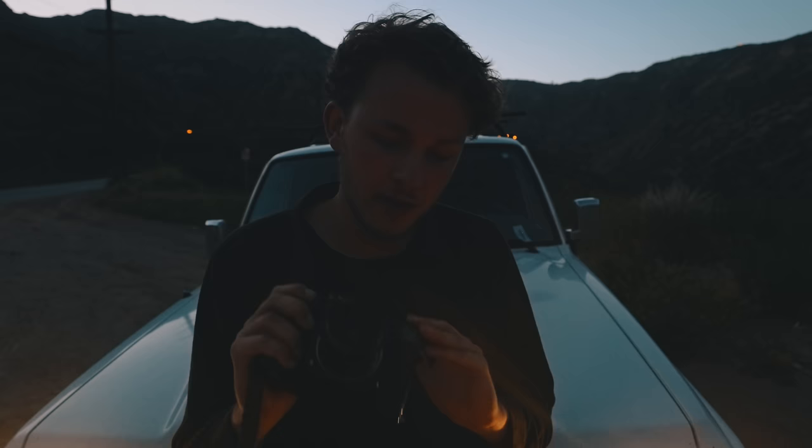So that concludes today's adventure. I hope you guys enjoyed that little road trip through Topanga Canyon and Malibu. Those are two places I highly recommend you go check out if you're ever in Southern California. Always a pleasure shooting with the Mamiya 7.2. This camera is just one of my favorites to shoot with, if not my favorite at the moment. But yeah, I'm super excited to see all these scans.